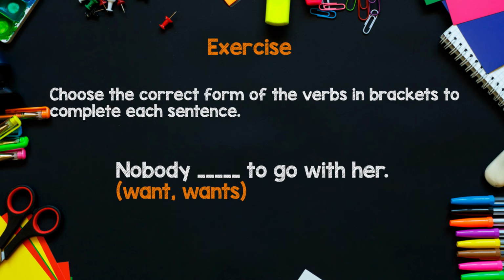Nobody falls within the category of indefinite words. And so, boys and girls, your choice should be, yes, wants, since wants is the singular verb. So we might say, nobody wants to go with her.